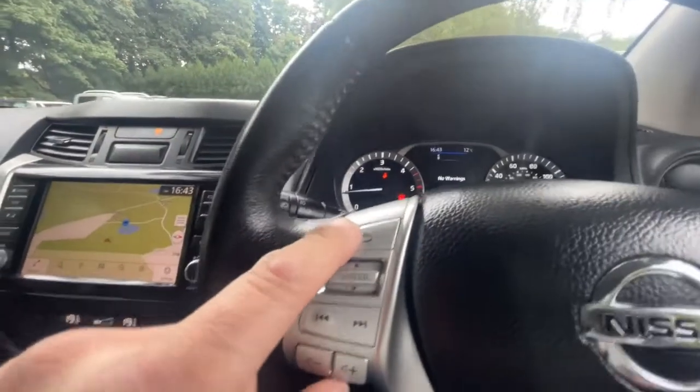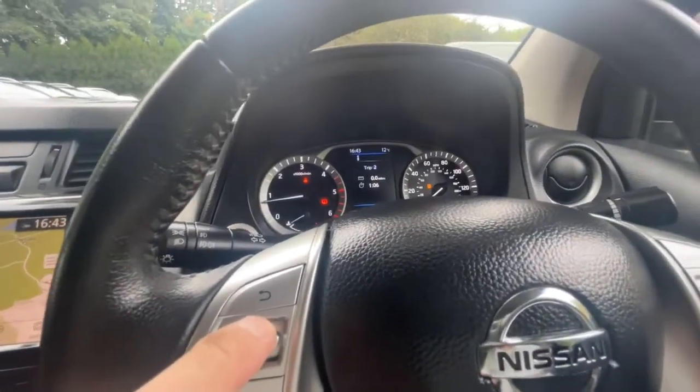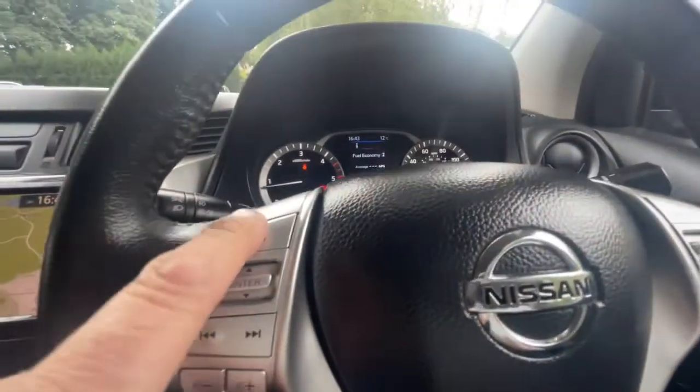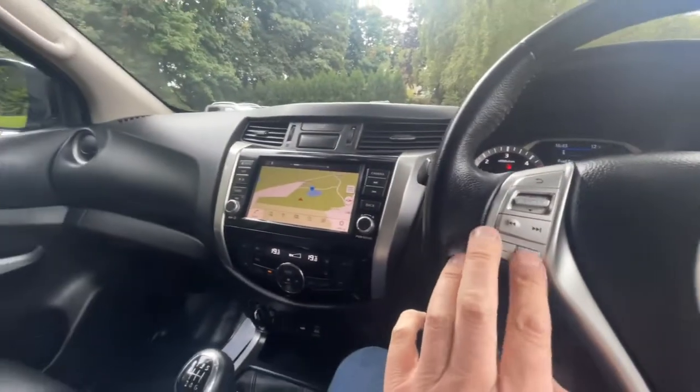Left-hand side is, as you've just watched, media center. And you go through obviously your screen on the dashboard, and you can go backwards from there as well, and also you can use that for your media center as well, and your volumes on there.